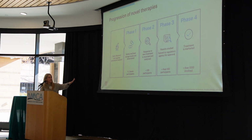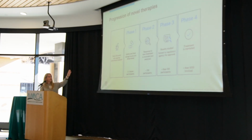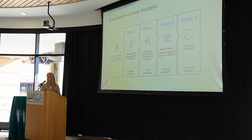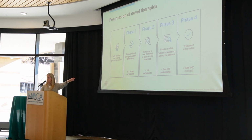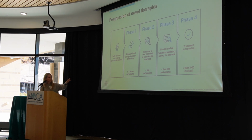Are we seeing a hint of efficacy? What is the best dose? These trials often include additional blood tests to monitor the blood levels, and they're smaller. So these are smaller trials that require higher monitoring, but again, all of our FDA-approved drugs have at one point started in a phase 1 clinical trial.